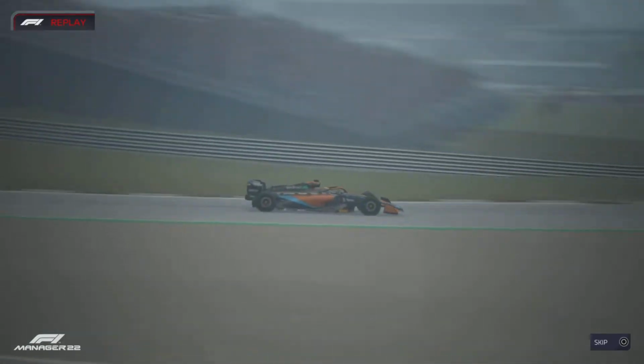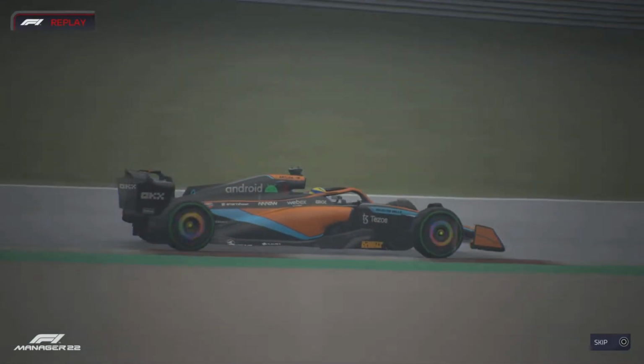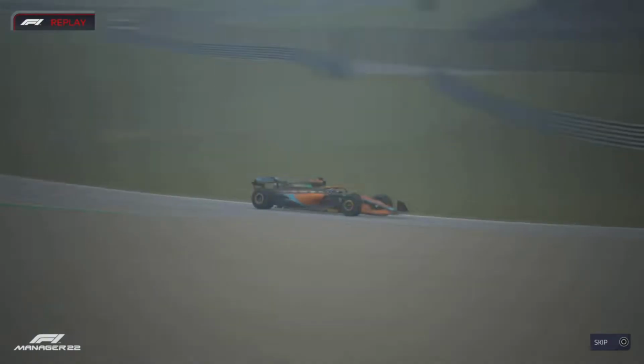Look. Watch this. We're looking at Lando Norris. Well, I don't know what they were thinking there. They're completely off the racing line. Well done.